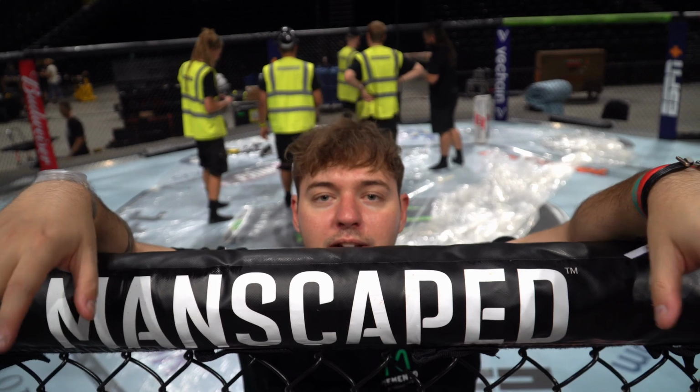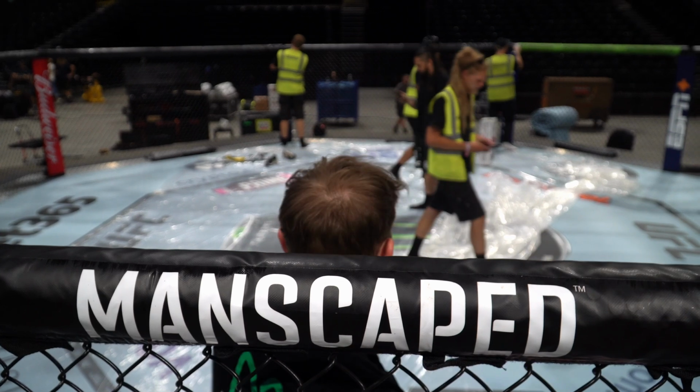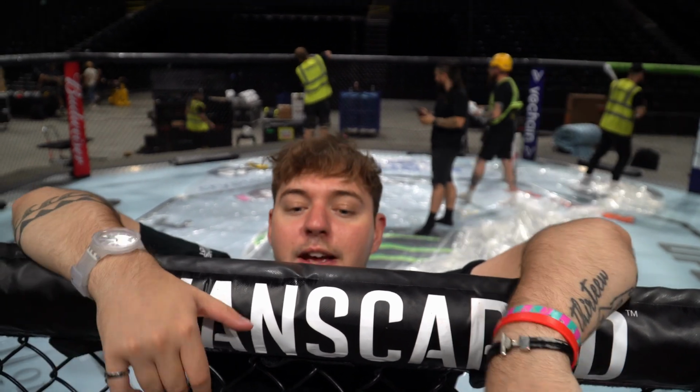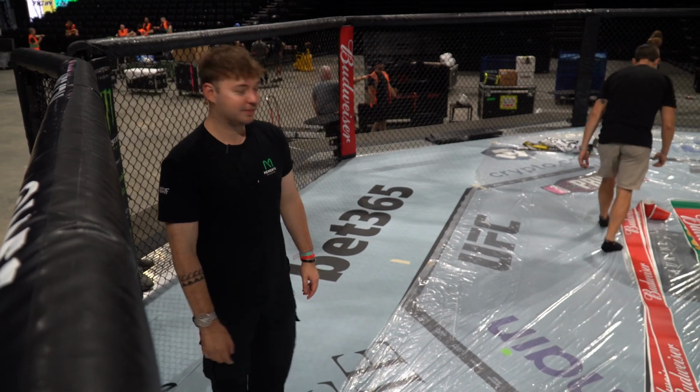So, it's actually a little bit smaller width-ways than you think it would be. It looks longer, like across the octagon. Doesn't really make sense to me. I don't really know how to describe it, but that's what it is. It's super bouncy. Everything just seems a little bit different to what you think it would feel like. Name this athlete.